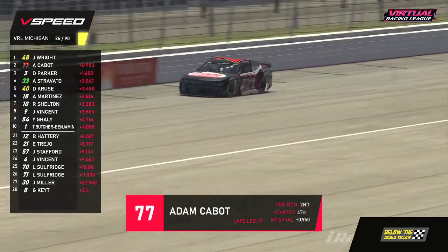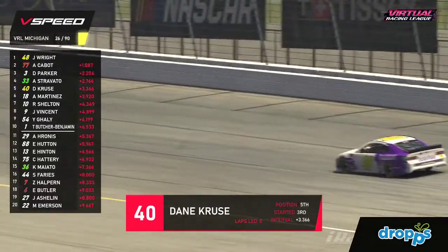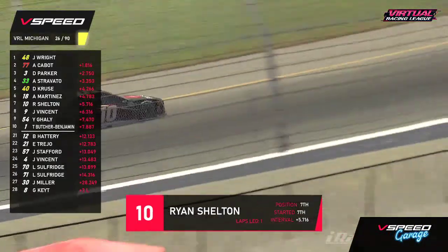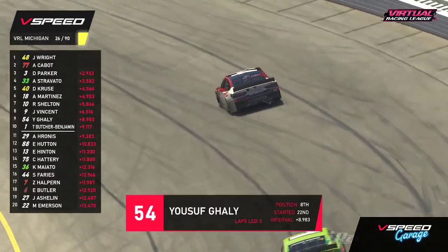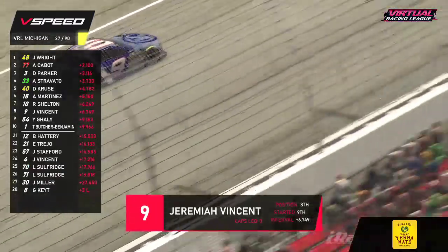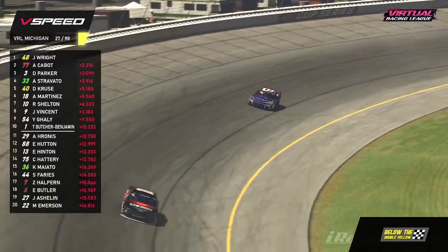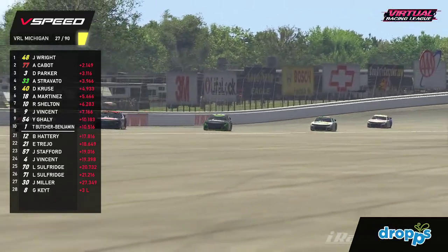Second place is going to be Adam Cabot. He'll get a few points there. Dylan Parker 3rd. AJ Stravato all the way up to 4th. Dane Cruz finishes in the 5th position. Alec Martinez in 6th. Very quiet run from 14th for Alec, but a good run nonetheless to kick things off. And Ryan Shelton, who led a lap, will finish 7th in the stage. Jeremiah Vincent appears to have finished 8th. A little blink there from him as well. That is your top 8 finishers in the stage. We'll get the graphics updated for next week so that those will be appropriate.